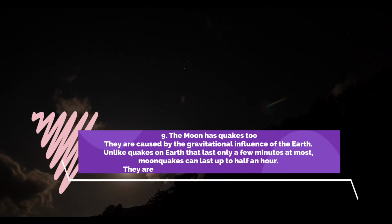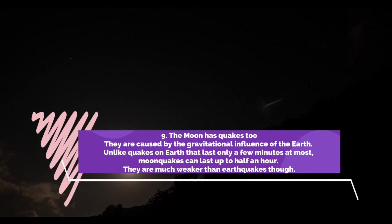9. The Moon has quakes too. They are caused by the gravitational influence of the Earth. Unlike quakes on Earth that last only a few minutes at most, moonquakes can last up to half an hour.